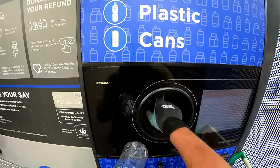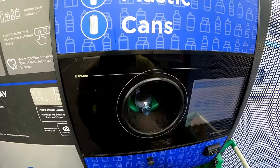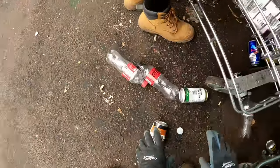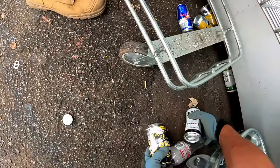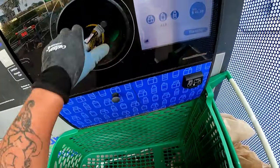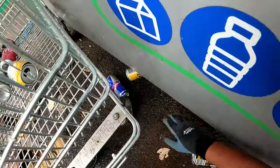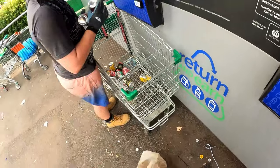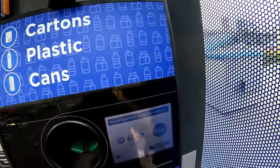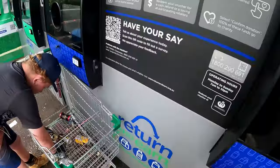No, that one went. He went now. Get our trolley out so we can get the cans underneath. Right, while he's doing that, we'll do the glass we've got up top. Oh, he's got a glass too. Sweet.